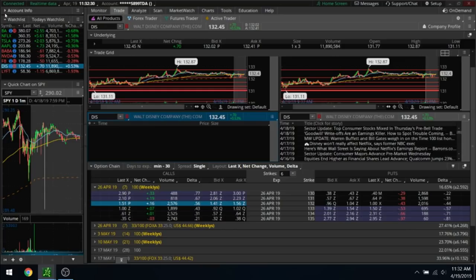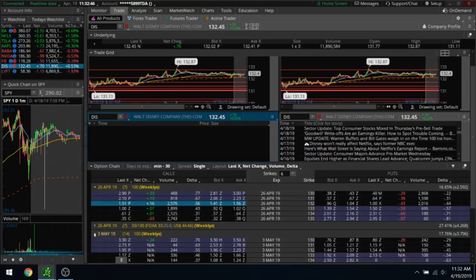Okay, so options decay. Maybe the actual stock is going up and you're on the call side, but it's going up so slowly that your option price is actually going down because you're getting closer to that expiration on Friday. So that's why on Thursday and Friday I'll just go to the following week. Don't overcomplicate this. Following week, I'll just go to the next one. That's all you got to know.